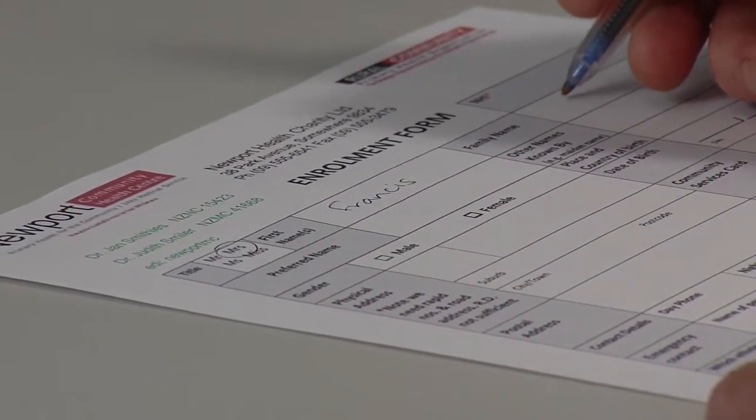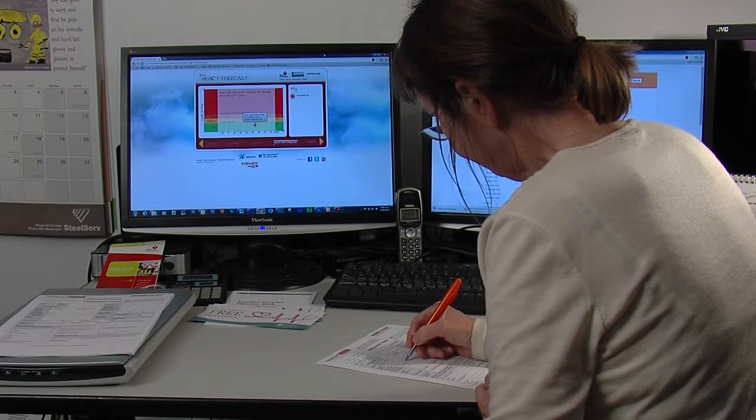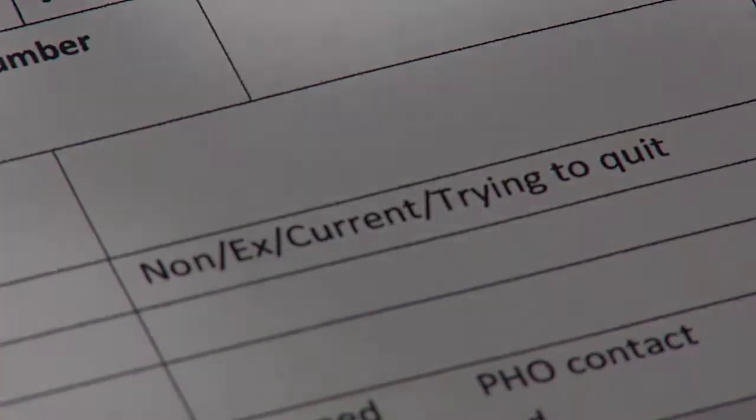There are a few simple things your admin team can do as well, like making sure all new patient enrolment forms include a smoking status question. They can also help set expectations with patients by displaying posters, pamphlets and material about heart disease and smoking for patients to look at or take with them.